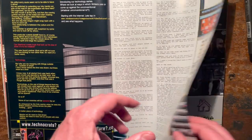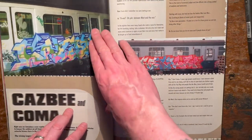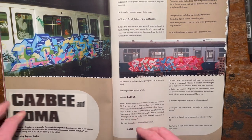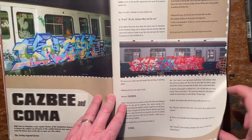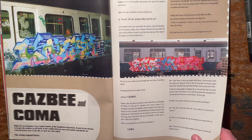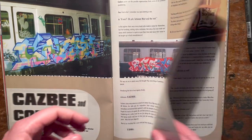A lot of interview stuff in this as well. Loads and loads of interview stuff. I'm not really that fussed anymore. I've been talking to writers for 30, 35 years, so I'm not that bothered anymore. Except, having said that, CABEE and COMA. Look at this. So CABEE and COMA were old school London writers, and they were some of the first London writers to really drop burners on trains and walls.